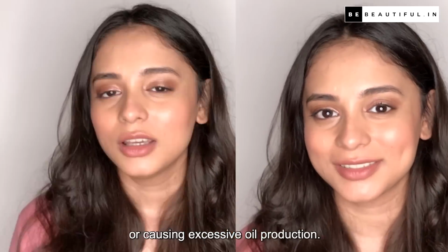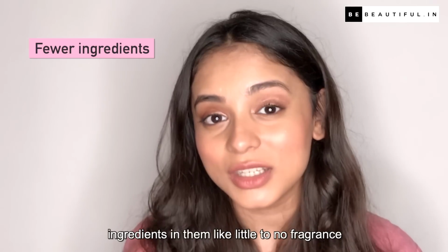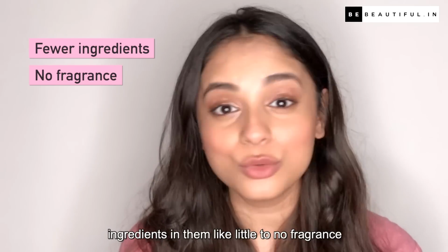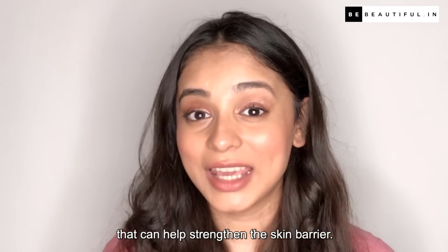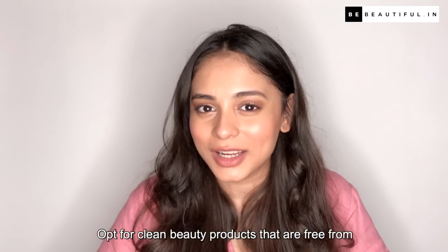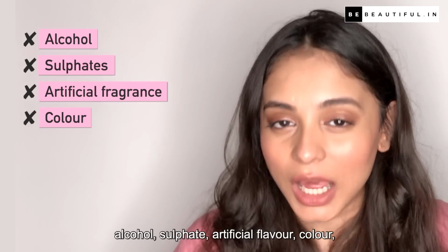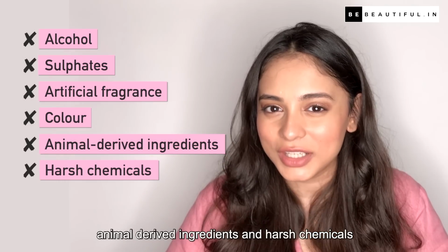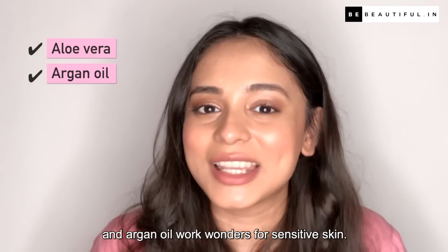Now, for sensitive skin, opt for products that have very few ingredients in them, like little to no fragrance, and those that have gentle formulas that can help strengthen the skin barrier. Opt for clean beauty products that are free from alcohol, sulfate, artificial flavor, color, animal-derived ingredients, and harsh chemicals. Soothing ingredients like aloe vera and argan oil work wonders for sensitive skin.